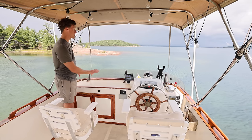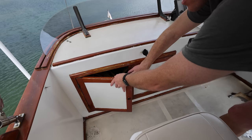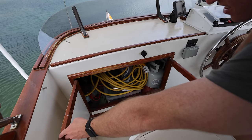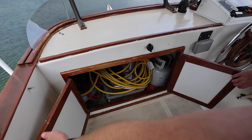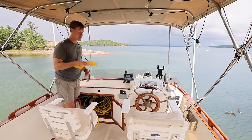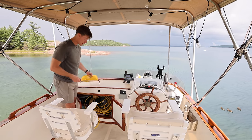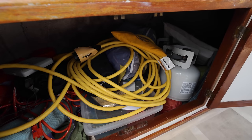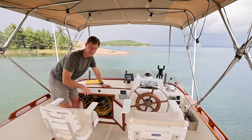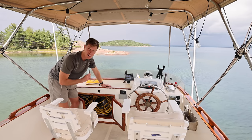A little bit further, we have our flybridge locker. This is kind of our garage on Pivot. So we have our extra propane tanks. This is our electronics grab bag for charging everything up here. We have our shore power cord. We have some workout equipment in here, along with extra life jackets and our camping chairs.